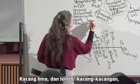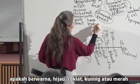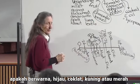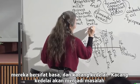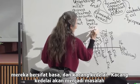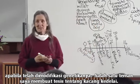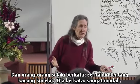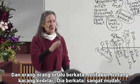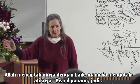Lima beans. Lima beans and lentils, whether they be green or brown or yellow or red, they're alkaline. And soy. And soy is only a problem if it's been genetically modified. A friend of mine did a thesis on soy, and people say to her all the time, "Tell us about soy." She said, "It's really easy. God made it good, man mucked it up." Got that?